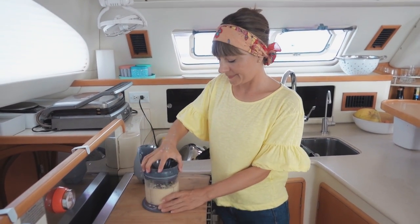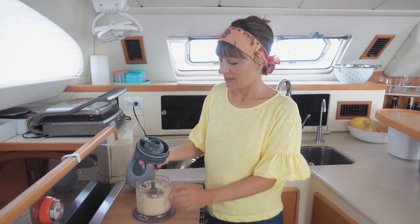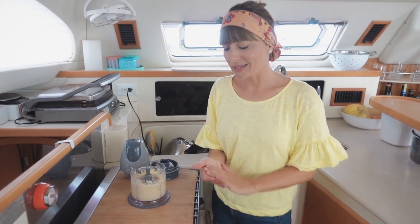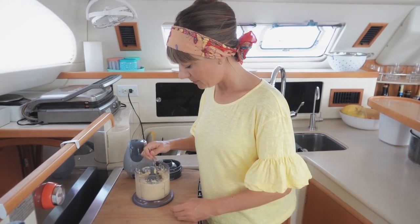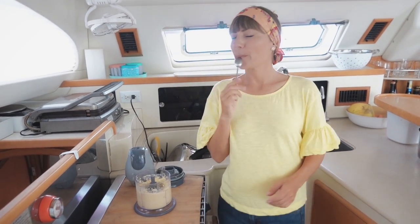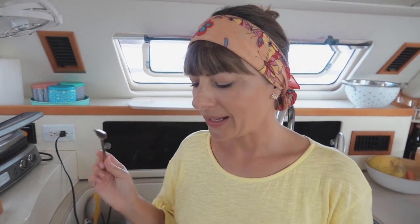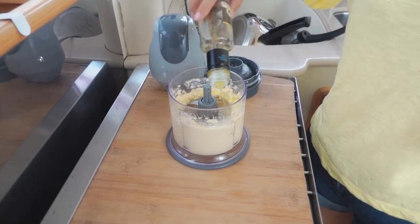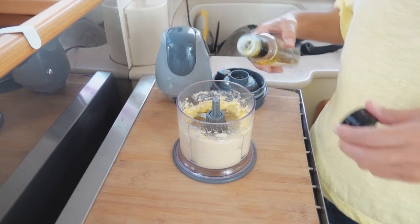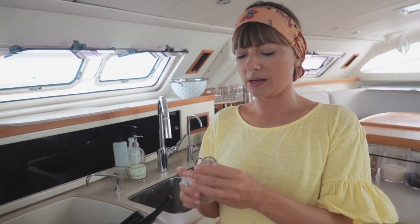Okay, now, notice I didn't add salt or anything else yet because I do a taste test first. Right amount of lemon. I think I need a touch more olive oil, and now I'm gonna add a little bit of salt. Just a touch. This is a little bit of salt that it's lemon rosemary salt.